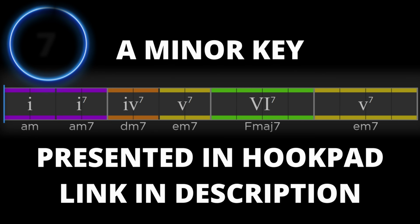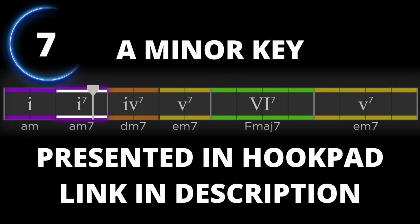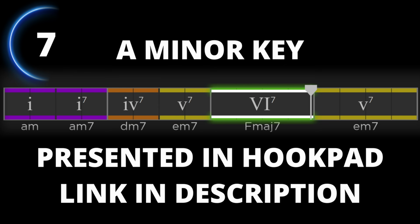Next up at 7 is 1, 1 minor 7th, 4 minor 7th, 5 minor 7th, 6 major 7th, 5 minor 7th. Here is a pleasing rising progression that blends minor and major 7th chords to create a smooth feel. You can hear it in Careless Whisper by George Michael.